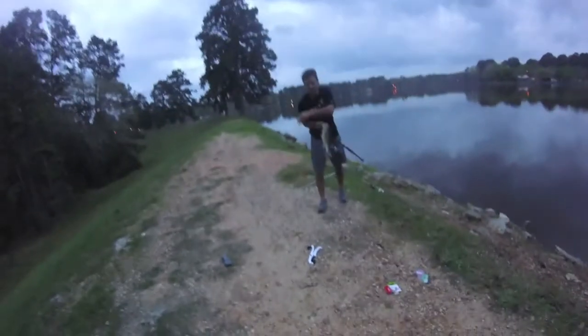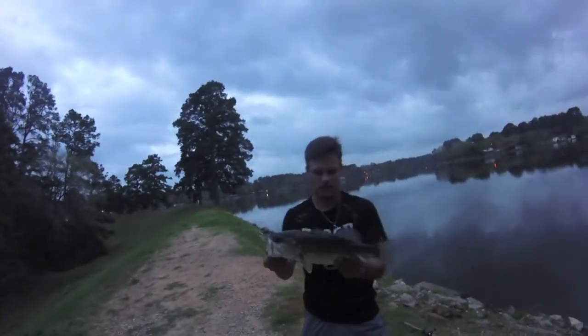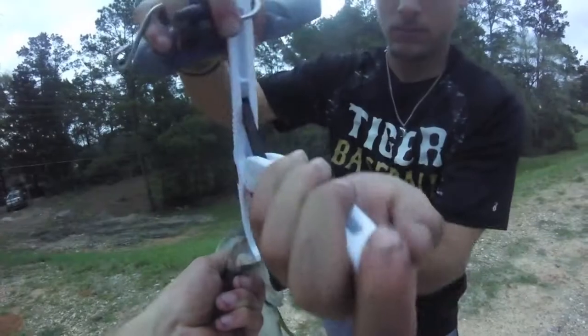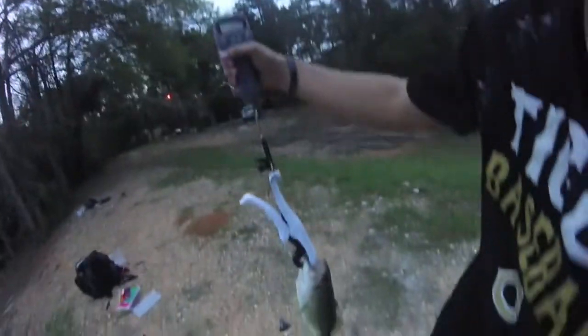Can't blame us, okay? Because we weren't trying to do that. No hate on catching the bass on the live bait, because that was not where you're going. It's really fat. Yeah. 2-pounder. He's pretty fat, so I figured it'd be. Pretty chunky little fish.